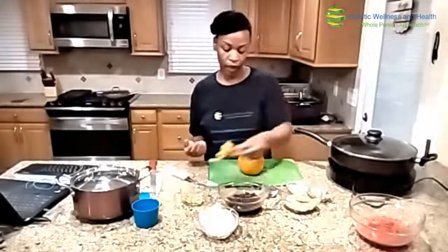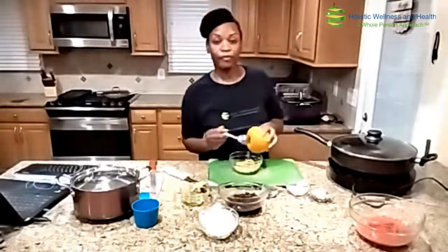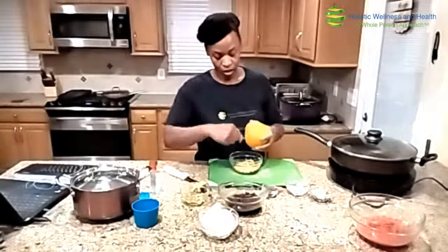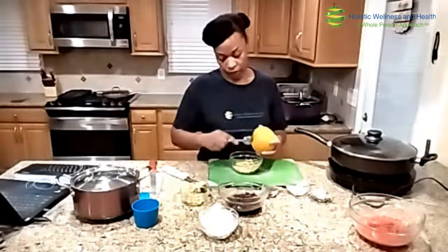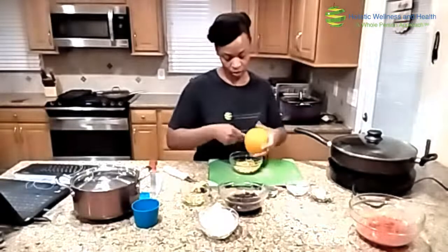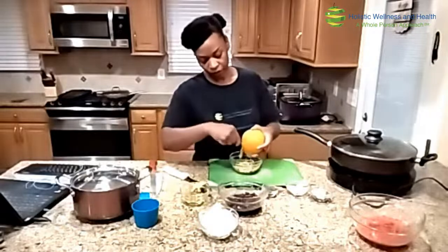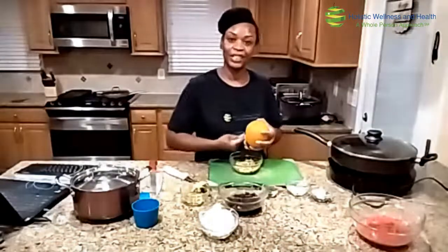All right, so this is our stem. We can save it for decoration at the end of the cooking process. We're going to actually take our seeds out. These seeds are very high in zinc. So we're in fall now. It's important that we're continuing to build up our immune systems. So eating something that's high in zinc is definitely beneficial. You don't want to throw your seeds away.